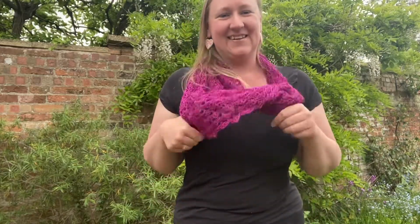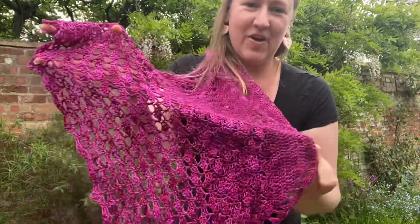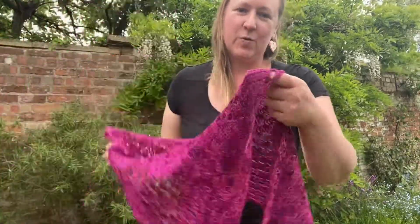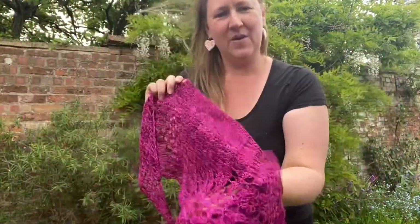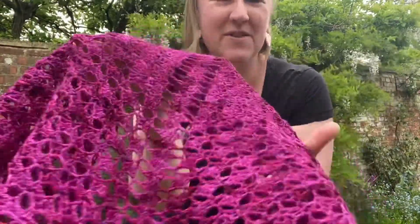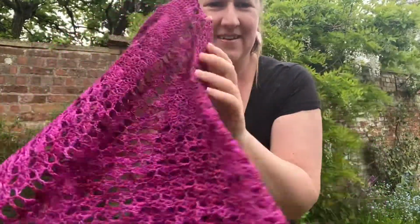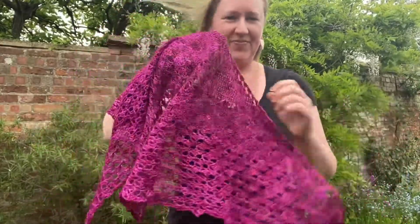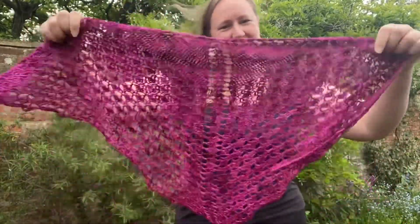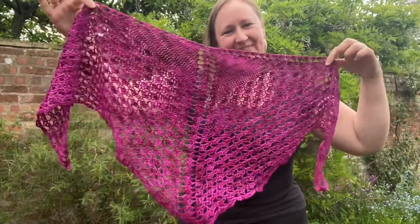Yeah, so this is another beautiful sample for my stands for the shop. Show you this colourway worked up. This colourway goes with everything, I just love it. It's so pretty. Really nice pop of colour. So there we are. Transposition shawl.